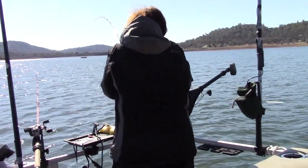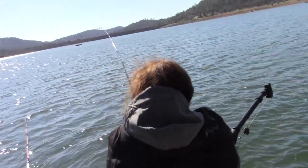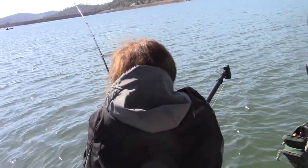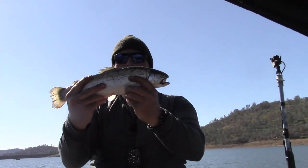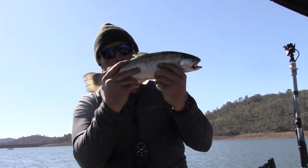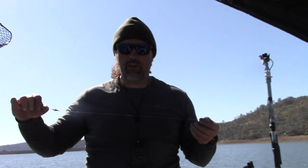Gina's hooked up. We went over a nice spot of fish there. That hit the micro turbo bug. I better grab the net. We'll show you this fish after we land it. Look at that fish. Awesome. What a beautiful trout.